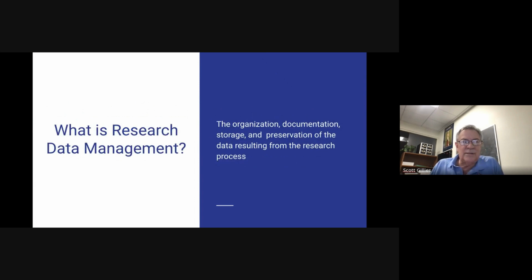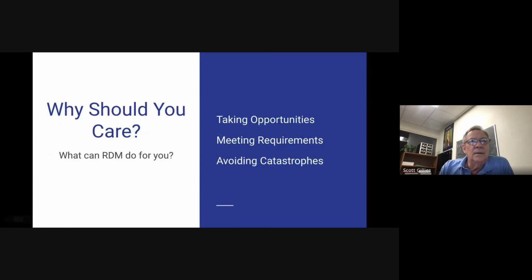So what is research data management? This is the National Library of Medicine's definition of it. And what does it mean to you? By knowing how to store and manage your data, you can take advantage of opportunities like making your research more well-known and helping advance science. You can meet new data sharing requirements. We're going to talk about that a little bit in a minute. And you can avoid problems in the future by having your data available and well documented.